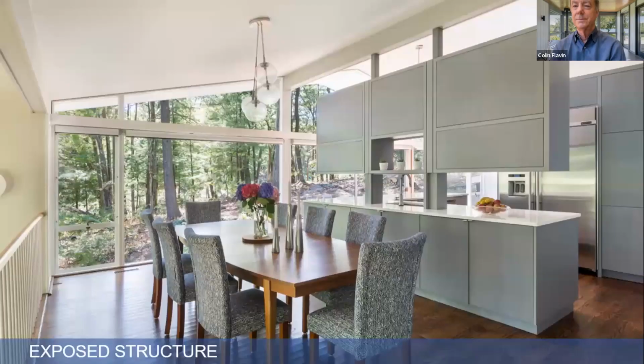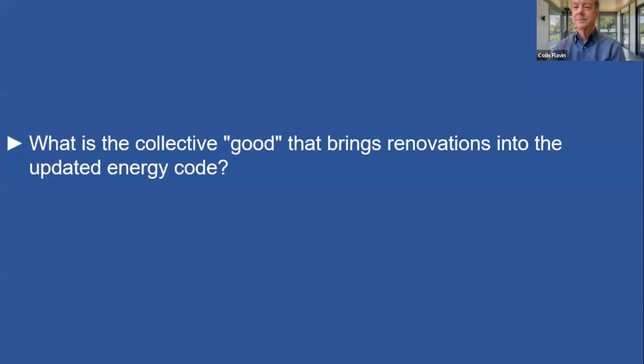Next image. And again, another picture of the dining area, just very informal, I think, but super functional for this young family. And next. Okay, Mark, I think I'm going to hand the baton to you. Okay, well, thank you, Colin.